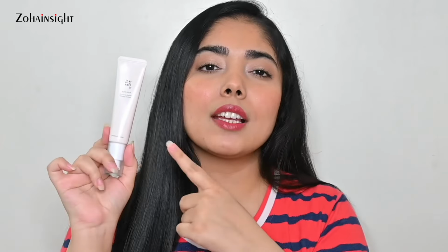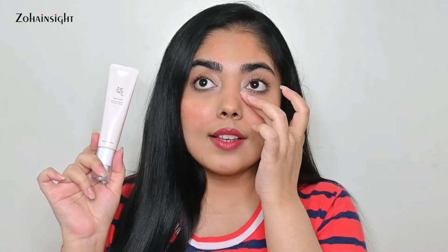Then I started incorporating this every alternate day because this is so gentle and worked really well. And very minimal quantity, of course. So I started using this around my eye area. It really helps to deal with dark circles, not completely vanish them. Of course, it's not going to do that because there are so many other aspects related to dark circles, but it really helps to give that really nice smooth appearance, especially here.